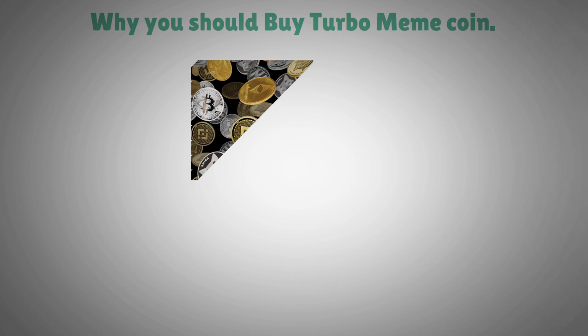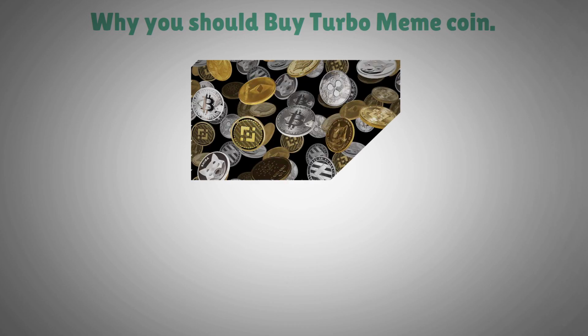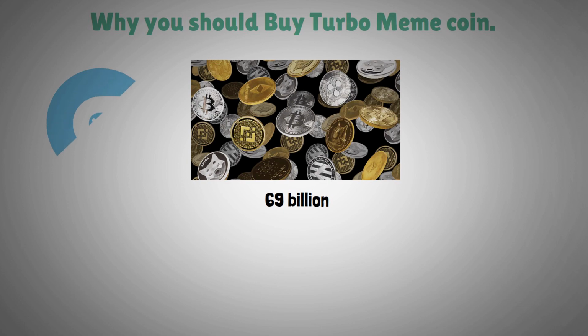Why should you buy Turbo Meme Coin? Turbo operates on a distinctive token economy model that sets it apart from other cryptocurrencies. With a total supply of 69 billion Turbo tokens, the distribution of these tokens has been carried out fairly.